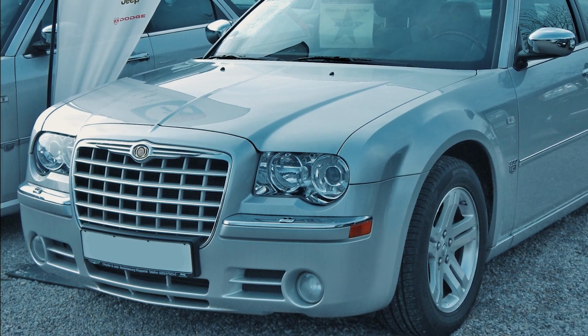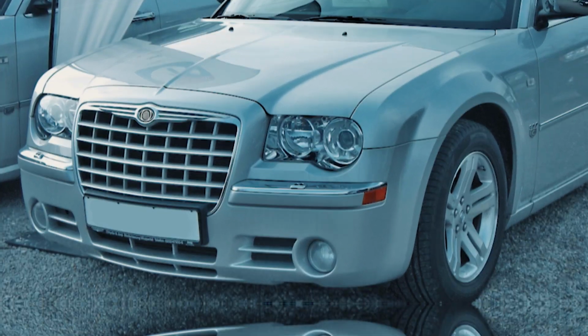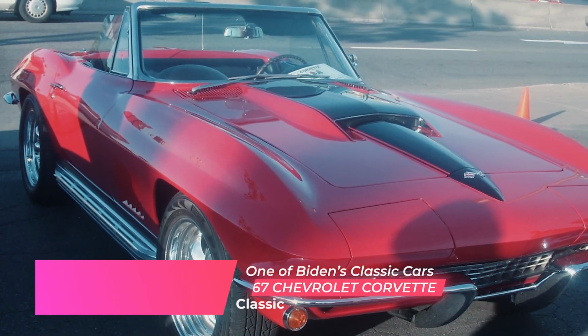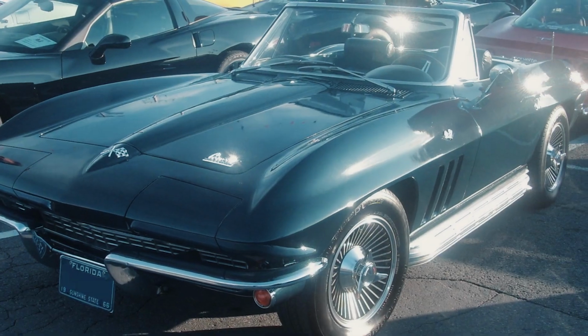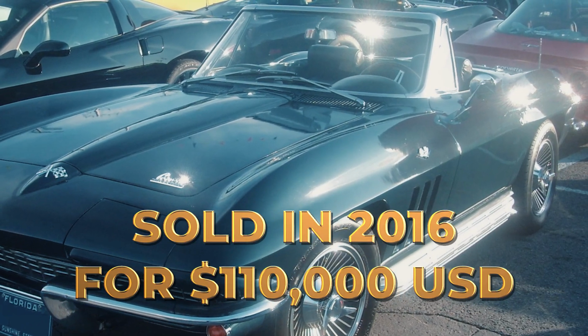But Biden's car collection isn't just about speed and luxury. He also has a love for classic cars, like his 1967 Corvette convertible. This beauty was sold in 2016 for a whopping $110,000. But you know what they say, you can't put a price on nostalgia.